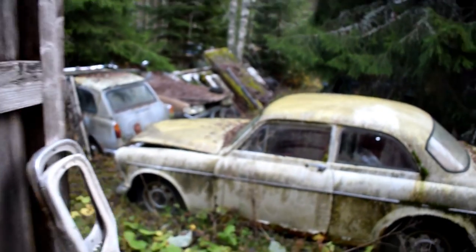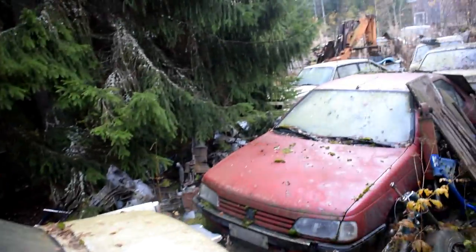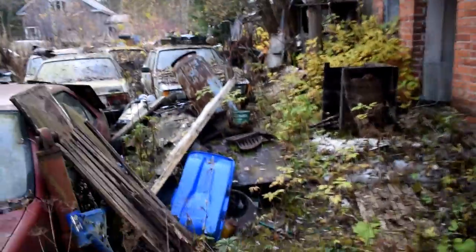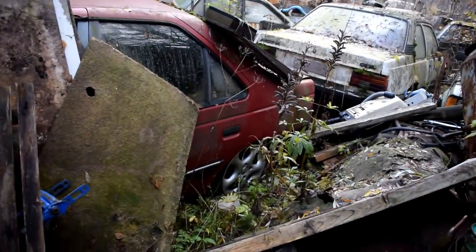It's nice, I don't have to really focus on whether the camera focuses or not. I just can go and check everything without looking at the camera the whole time. Yeah, there was something not so interesting as I thought.